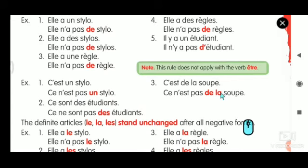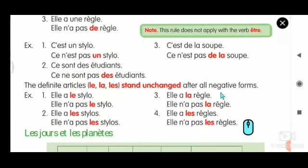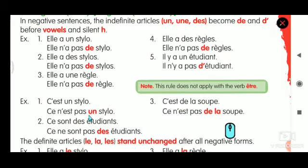Okay, and whenever it is a definite article, elle a le stylo, elle n'a pas le stylo, elle a la règle, elle n'a pas la règle. So the same thing you have to repeat. You understand? So I repeat once again, whenever it is quantity with some other verbs, avoir, you should use DE, and whenever it is the verb être, instead of DE, you should use de la, du, like that. Okay, I'll help you with this.